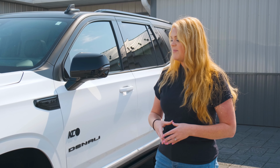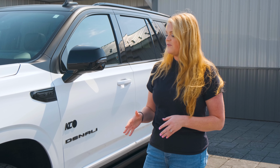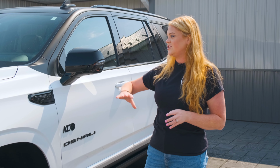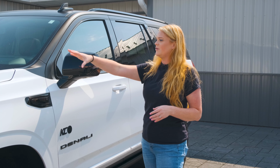And then our wheel and tire package, with that 3-inch kit, you can add a bigger wheel and tire package. This is a 20x9 Hostile Ridgecrest. This is a brand new 2023 edition wheel. This is a matte black finish, and it gives you that off-road look with that simulated beadlock on the outside portion of the wheel, and that matte black just hits off with the matte black wrap on the A pillars, C pillars, as well as the hood, so it kind of all ties together.